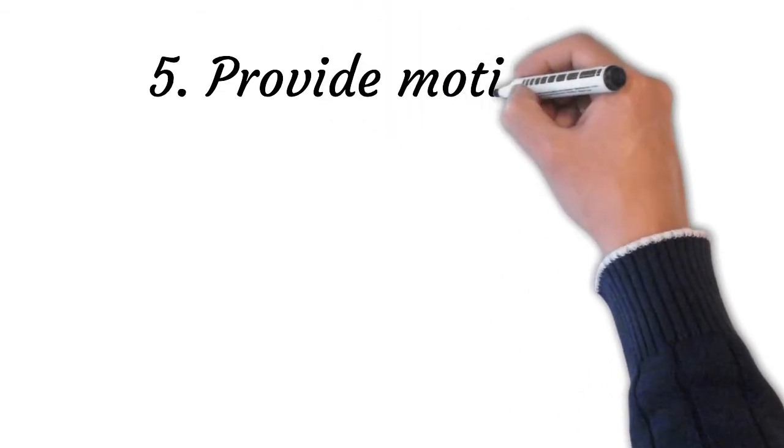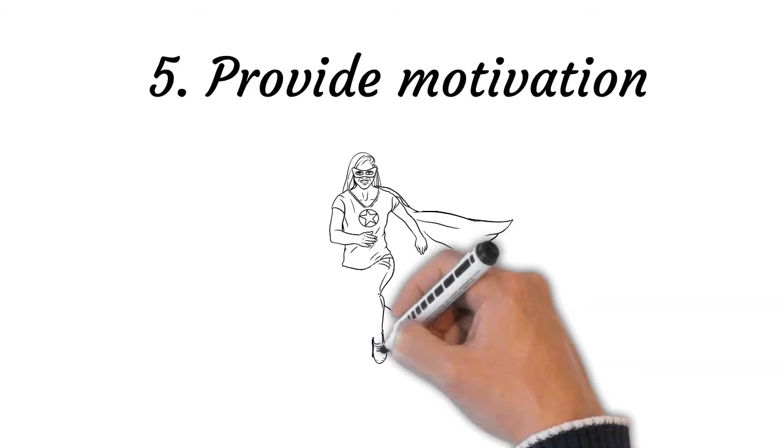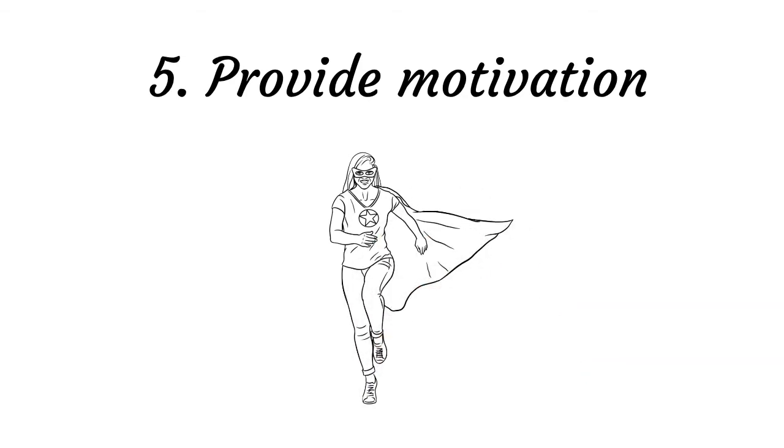Point number 5. Provide motivation. Without motivation, you can't achieve anything. It can crush you, literally cripple you from taking action. Keep repeating in your mind, you can do it. It helps in overcoming psychomotor impairment and associated depression.